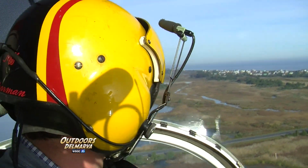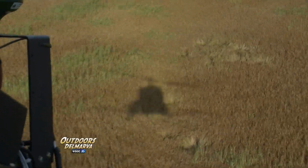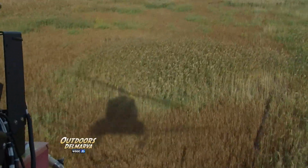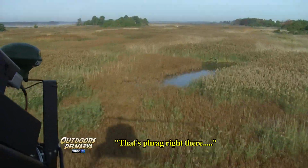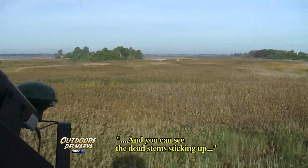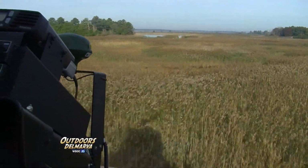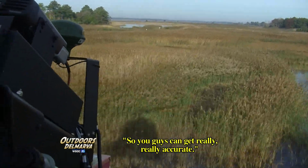And Chopper Chuck went up in this Bell 47 with pilot Jeff Corman to check out the process firsthand. Phrag has the dark heads. That's Phrag right there. And you can see the dead stem sticking up. That's where they sprayed last year. So you guys can get really, really accurate.